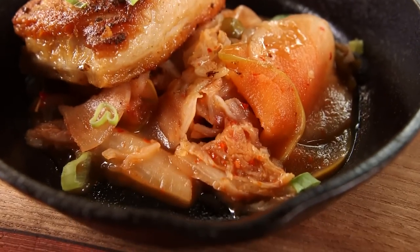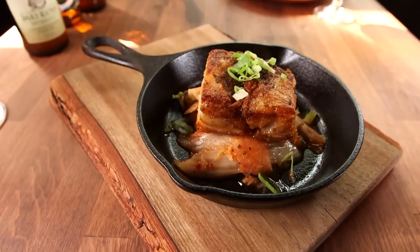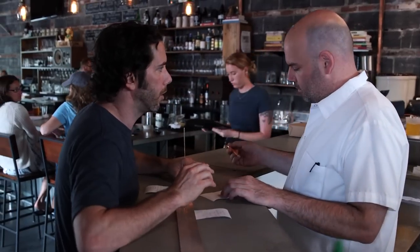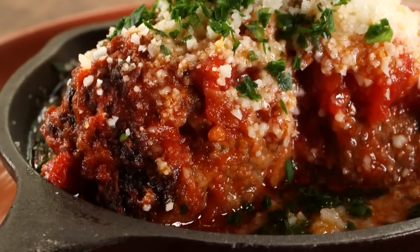So you get that nice spice, that nice kimchi blend with the fatness of the pork belly, and it just blends so well together. It's a perfect starting dish. Though the pork belly is popular, Michael and John say there's an appetizer so good it deserves its own story, and that dish is none other than the oven-roasted meatballs.